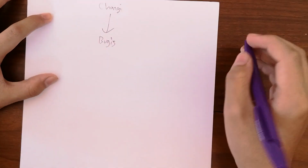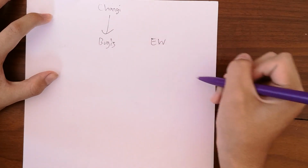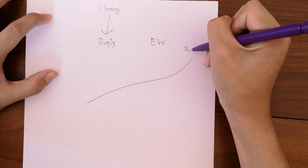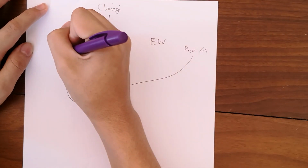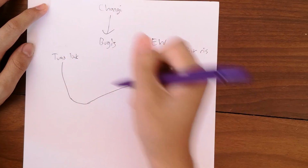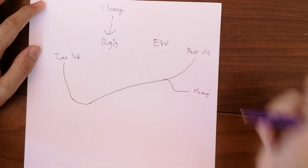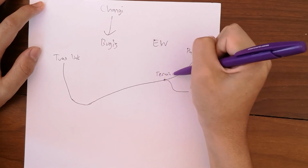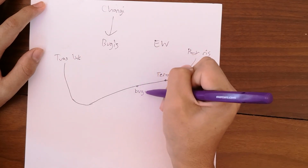Now on the east-west line, we have a line like this. This side goes to Pasir Ris. The other end goes to Tuas Link, and there's one end coming off here towards Changi. Now, this station is called Tanah Merah. Now I want to go to Bugis, which is where my hotel is.